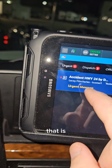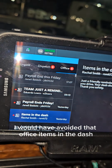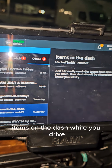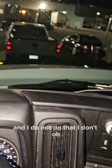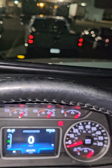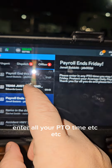So the urgent one is letting us know that there is an accident nearby. If I was working that day, I would have avoided that. Office, items in the dash. Oh, I guess they're just telling everybody not to have items on the dash while you drive. And I do not do that. Oh, you know what? Yes, I do. My clipboard will normally sit right there as I drive. So I guess I should stop doing that. That's just a reminder that payroll ends this Friday. Enter all your PTO time, etc.